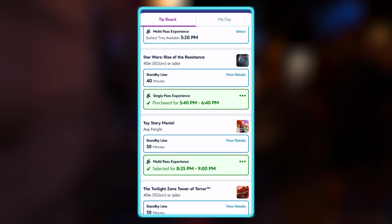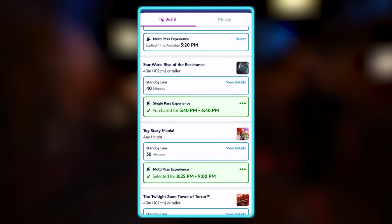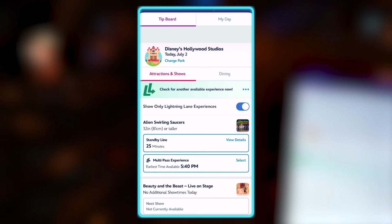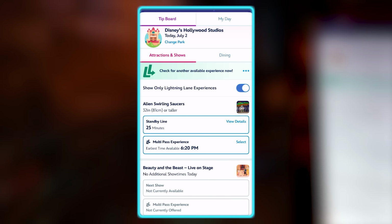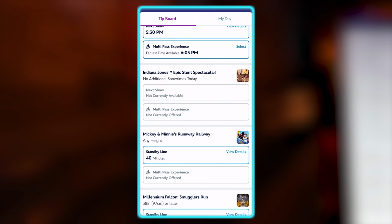So I have Toy Story Mania later today. It's a little late, possibly, so I might see if I can move that one up. I've also got Slinky Dog later today, which is great. I'm super thrilled I was able to get that. But I really want to do Mickey and Minnie's Runaway Railway, so I'm going to try and book that.